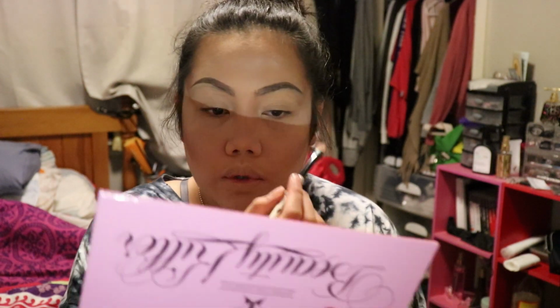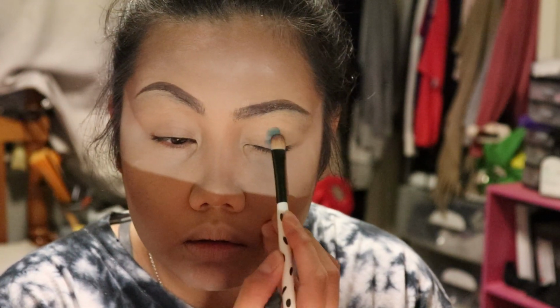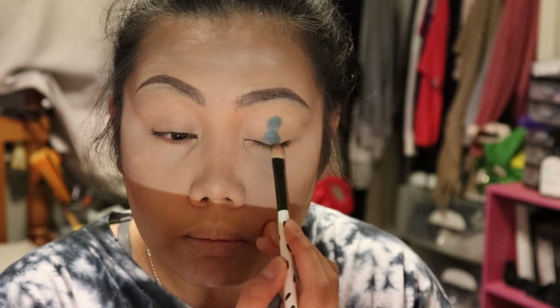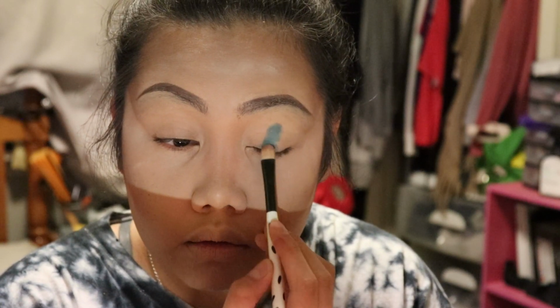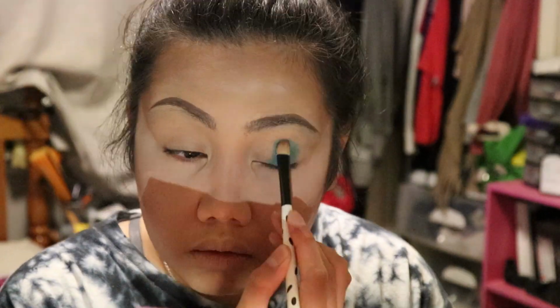Well, I didn't really carve it out, but I prepped it. I'll just pick whatever color. I'm just gonna pack it on the lids. I haven't really used this green shade before, so we'll see. Nice. Okay, let me just zoom in. Damn, pigmented AF. Yes, Jeffree Star, that's the one.